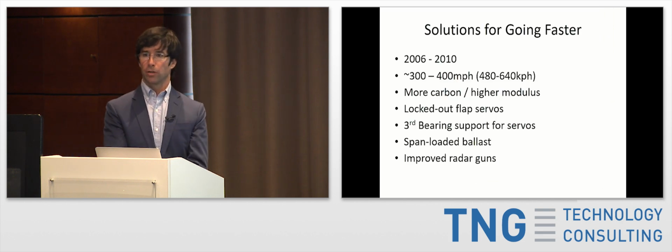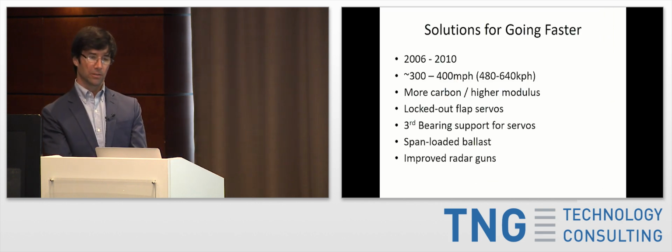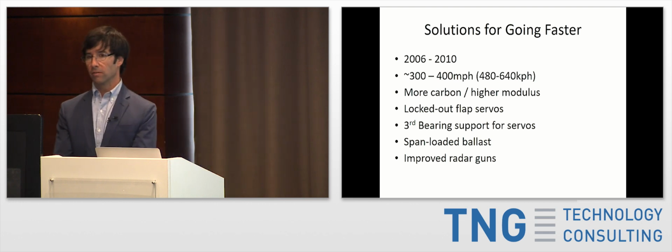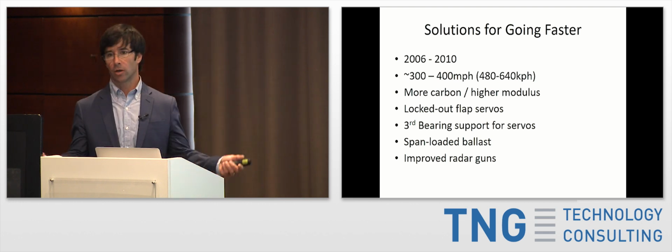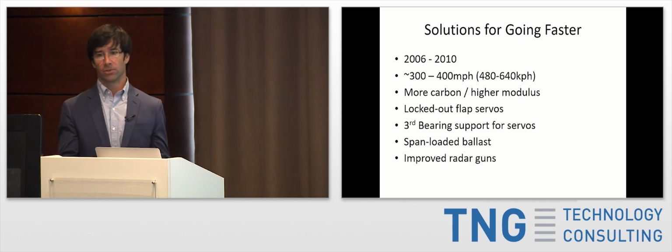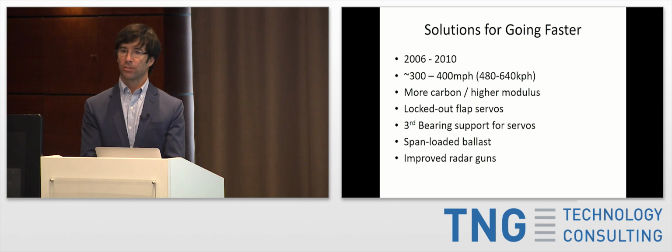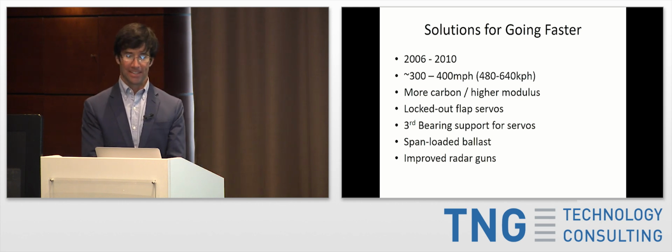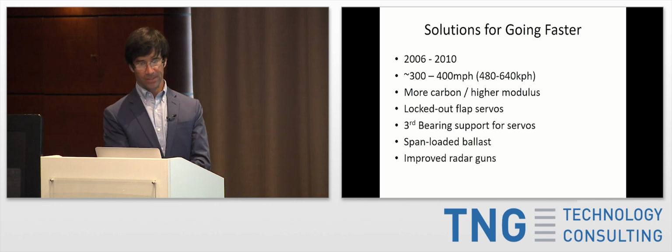So as things started to progress with dynamic soaring, the speeds increased, and we had to tackle these problems of mid-air failures. The spar bending failure was actually a fairly easy problem to solve. Adding more carbon to the spar was a simple thing. People just weren't doing it. Everyone had this old school concept in their mind that gliders have to be lightweight to work, and that doesn't apply in the dynamic soaring world.